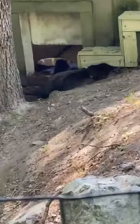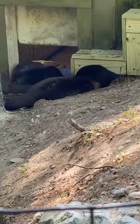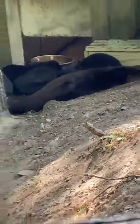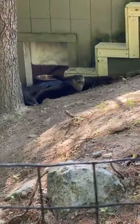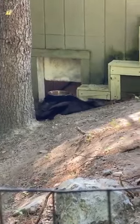Fantastic. Thank you so much, Dale. We are currently looking at Duncan, who is hanging out with the 3 otter kits over by their door. We do have some construction going on here at the zoo today, so they might be a little nervous to go out by their pool, but we'll keep an eye on them. And of course, if they move, we will move with them so you can get the best look at them.